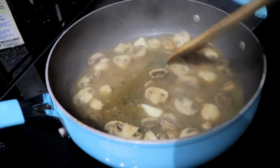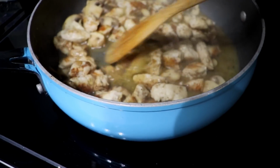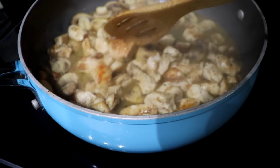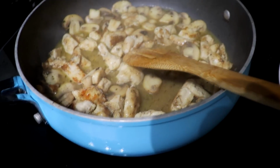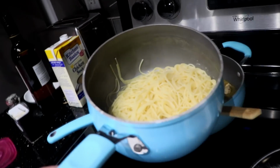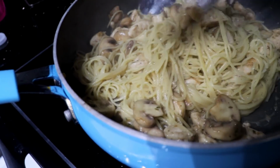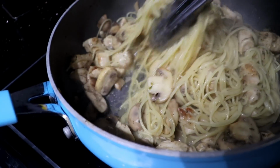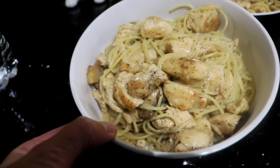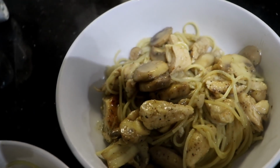Anyway, so after cooking this for a few minutes, I'm gonna go ahead and add that chicken back in, mix it all together. I got my angel hair pasta cooking, and once my pasta is done, I'm gonna throw that pasta right in the pan. Toss it around a little bit so that pasta gets covered in the sauce, and voila, that's all. This was actually my first time ever cooking this dish, and I think it turned out pretty darn good.